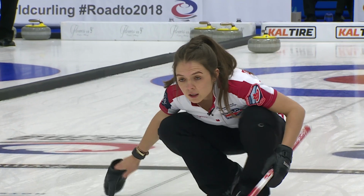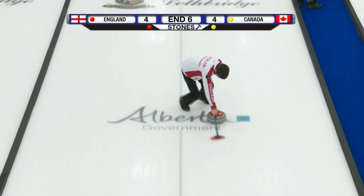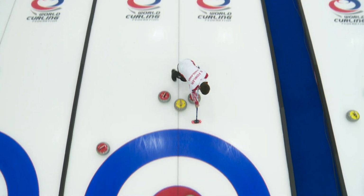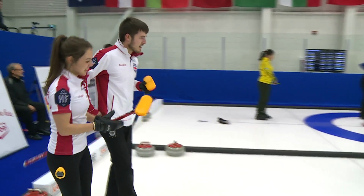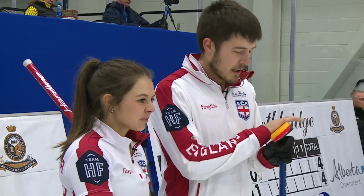Come on, Ben. Hurry! Gotta be careful here. You don't want to over curl and tick the center guard into the house. Hurry! Go, go, go. Oh, good sweep by Ben Fowler. Just squeaks past the guard and sits in the top 4. Great shot there. It's almost edge to edge too. It'd be hard to get the hit and roll off of that red stone. It's sweet. Very good shot.